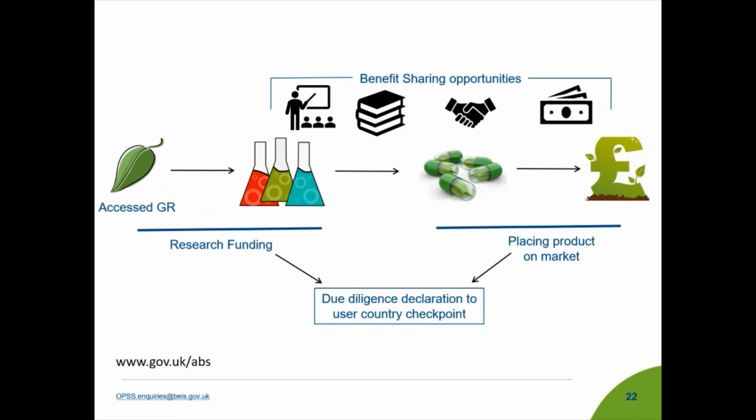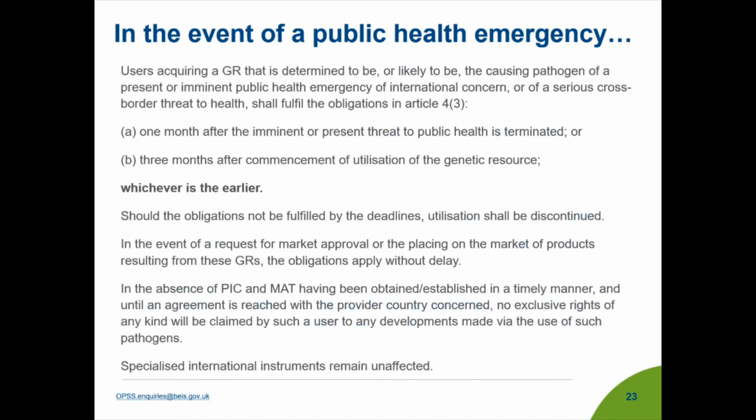Along this stage as well is where you might need to submit a due diligence declaration. So if you're doing research and development in the UK, there are two stages for submitting a due diligence declaration, and that's either after receiving research funding for a project or before placing a product on the market. Currently, these due diligence declarations are submitted through the EU platform DECLARE, and once a declaration is received, as long as nothing essential is confidential, then it will be uploaded onto the ABS Clearinghouse as a checkpoint communique. So I've put this rather wordy slide in so that you can see the regulation's wording of this.